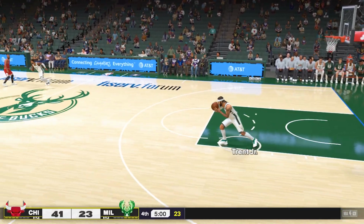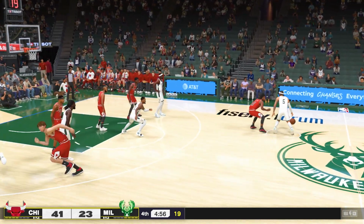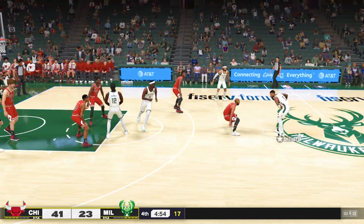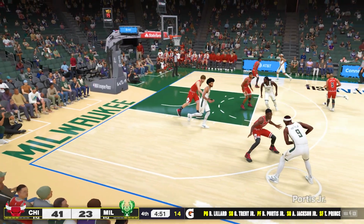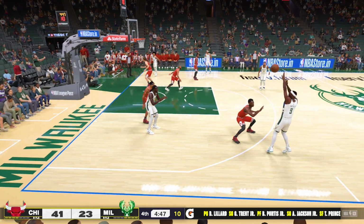And as we head into the fourth, we'll see if there's a comeback in the works or if it's more of the same for the first 3 quarters. Lillard and Trent Jr. are the guards. Taurean Prince is out there with Jackson. And it's Portis in at the 5. That's the 5 on the floor for the Bucks.